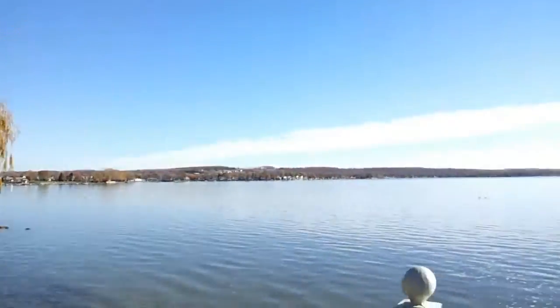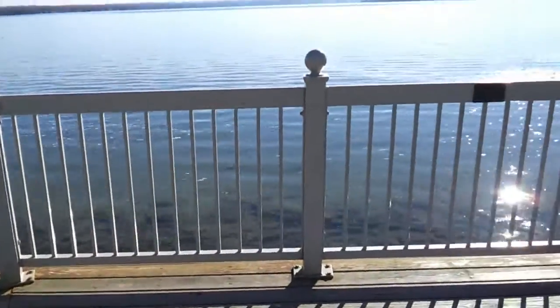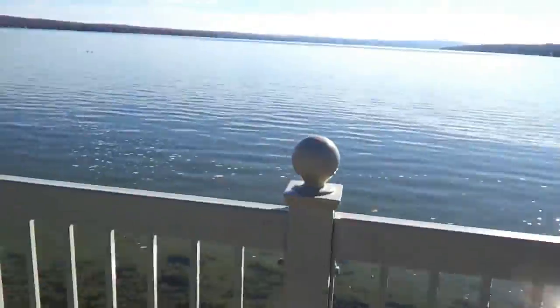Okay, so what I'm going to do is I'm going to measure this railing in front of me here and how high it is above the water. Got my tape measure here. It's all set to go.